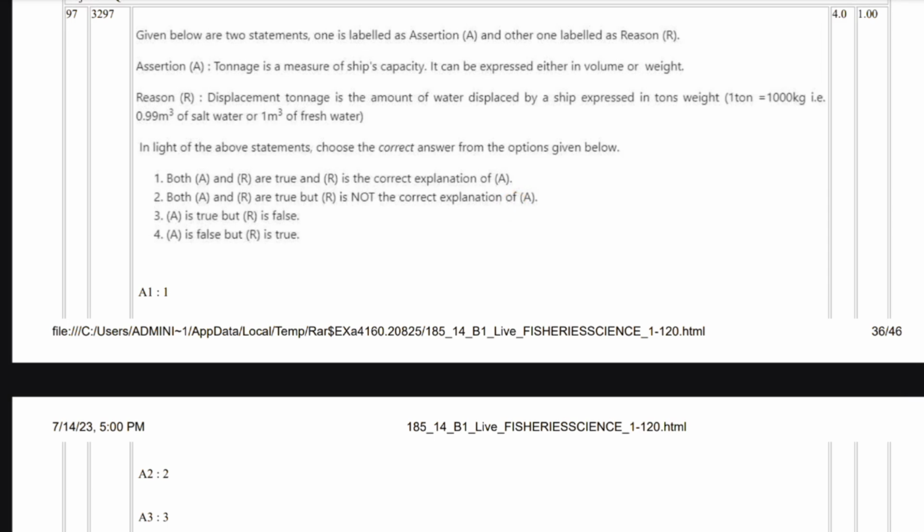Next question, given below are two statements. One is labeled as assertion and the other one labeled as reason. Assertion: tonnage is a measure of ship capacity. It can be expressed either in volume or weight. Reason: displacement tonnage is the amount of water displaced by a ship expressed in tons weight, that is 0.99 meter cube of salt water or 1 meter cube of fresh water. So the correct answer is option number 1. Both A and R are true, and R is the correct explanation of A.